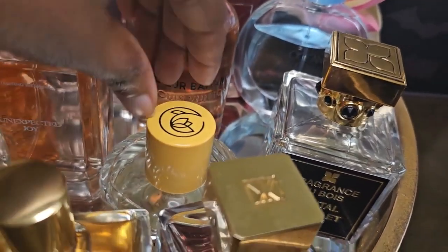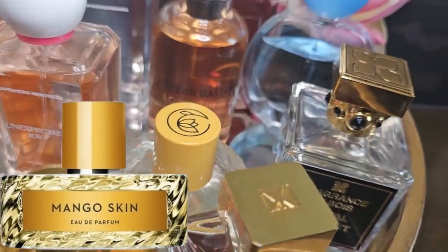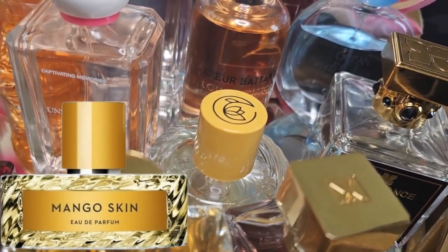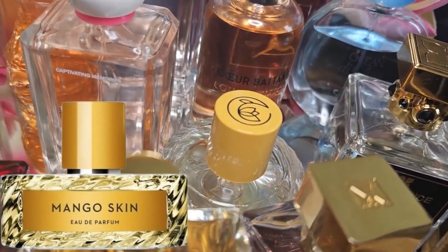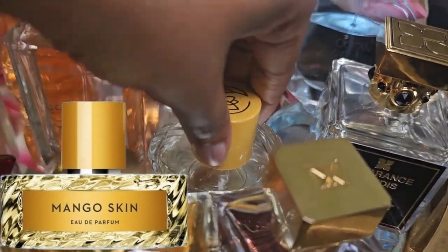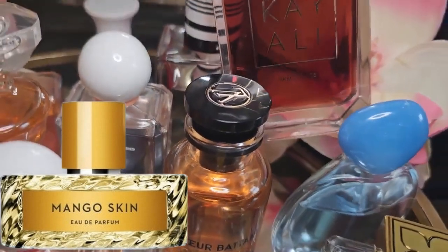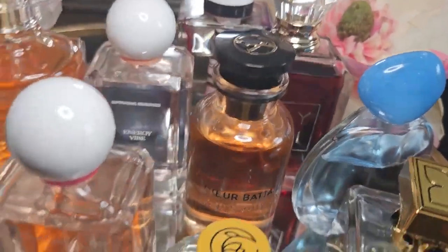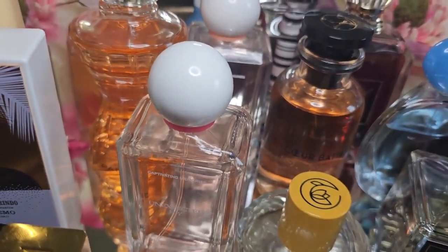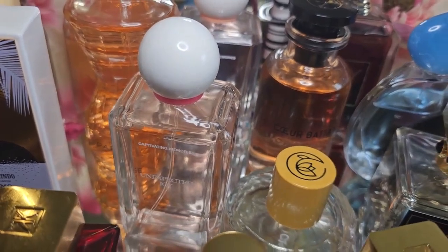And last but certainly not least, honey, I had to put Mango Skin back on my tray. That is such a good mango, and I love mango. I'm into mango. I just wanted her on my tray. I wanted to get some more wear, even if I am layering Mango Skin with my Vanilla 28 Kayali. If I layer those together, I think that would be just such an edible, lovely fragrance pairing. So I'm just going to get my feels out of this, honey.